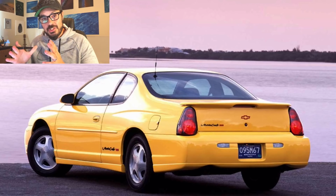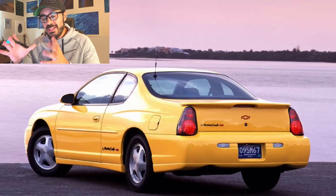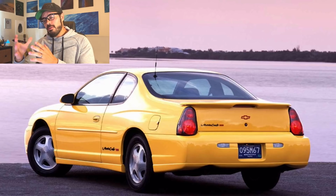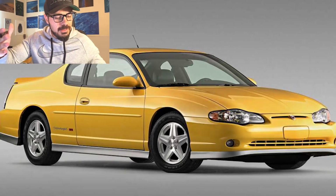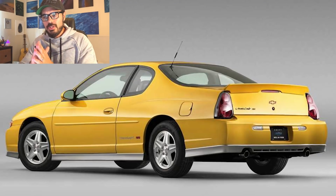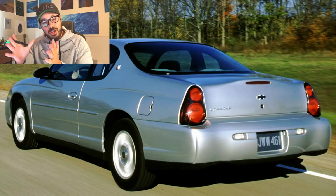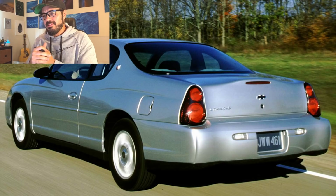This is the beautiful Monte Carlo SS. It came with a V6 engine, either 180 horsepower or 200, the LS and SS trim respectively. I didn't really know this car existed until I moved here to the United States, because we don't have these cars in Sweden. And the first time I saw this car, this is a legend for me, because this is pretty much the car that coined what I like to call the melted cheese design. And the fact that this specific car that we're going to be working on in this video is yellow doesn't really help that situation a lot.